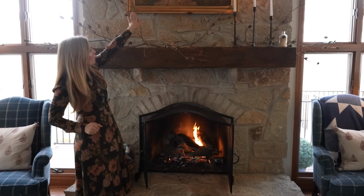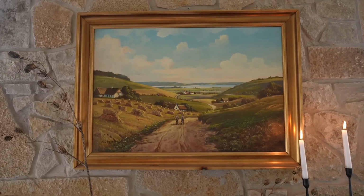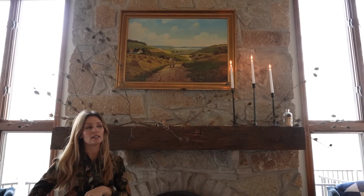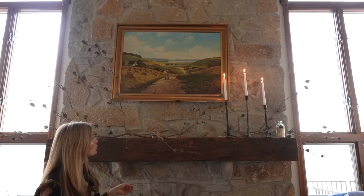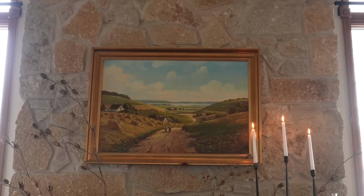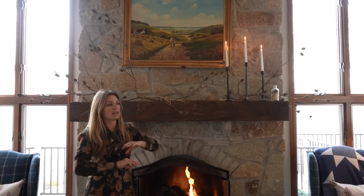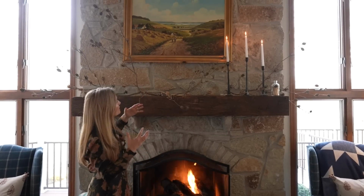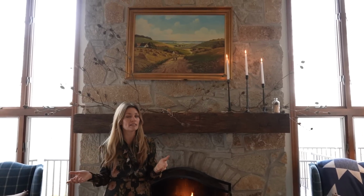This beautiful painting, I searched so high and low for the right piece for this space. This is an antique from the 1800s. It is a Danish vintage painting that I found when someone had posted it on Instagram, and I commented immediately, "Sold." And the woman who was sharing it said, "I knew this would be perfect for your house." So I was so excited to find it. The reason I love it the most, it's a little bit more farm oriented than the rest of the paintings I have in the house.